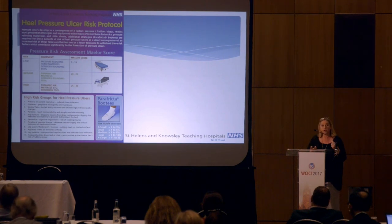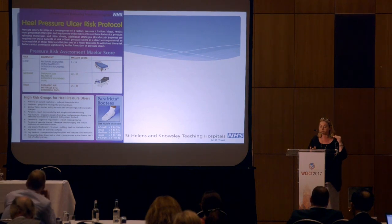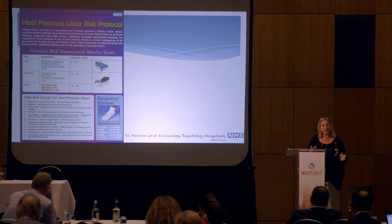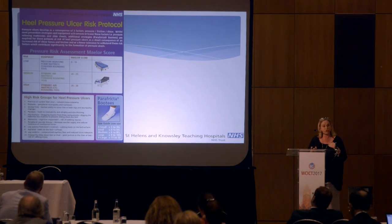This is the protocol that we introduced locally in our trust in 2012. And as you can see, it shows you, based on the risk, what mattress to use and what tools to employ. But on the left-hand section, it's got the 11 higher risk factors for those patients that have been deemed more at risk for heel pressure ulcers in the literature. And then the picture shows you the boot and the sizing guide. And these are on all the wards at the Trust.